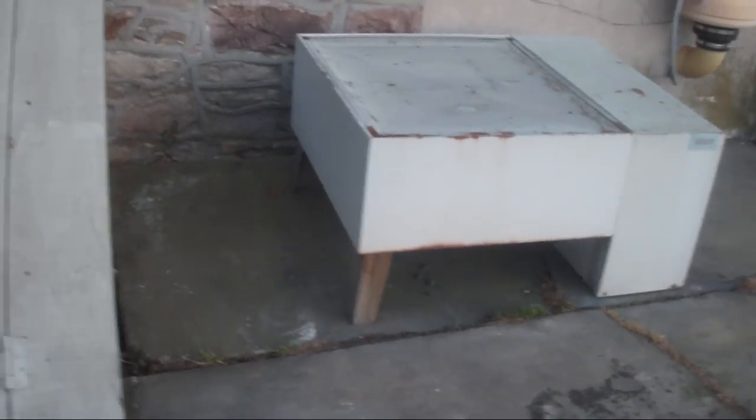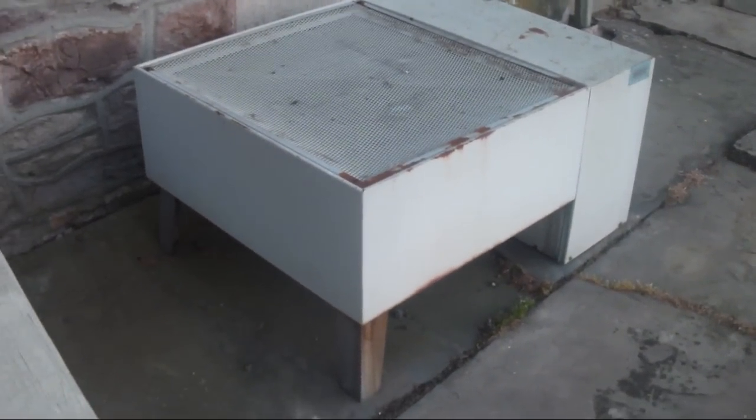Wish this thing had a data sheet on it. So yeah, hopefully one of these days I'll come back here and find it running. Wish I could find a data sheet. Trying to get a shot of this unit from all angles. See if I can see the data sheet.